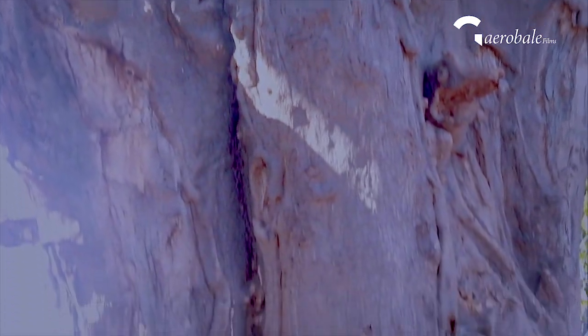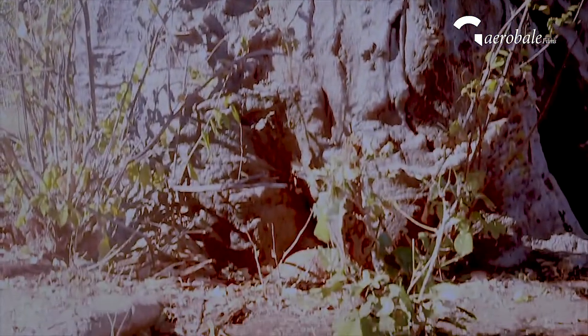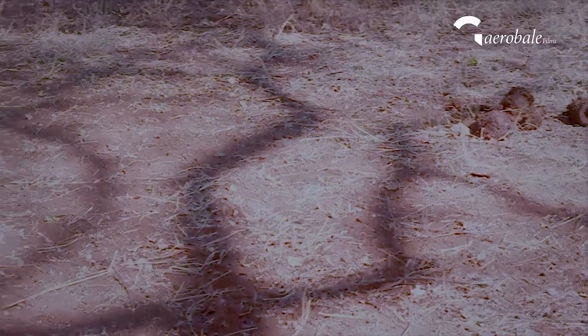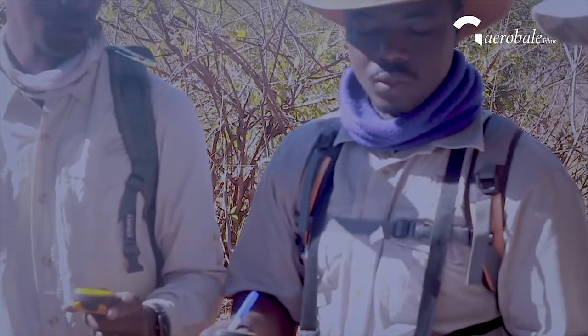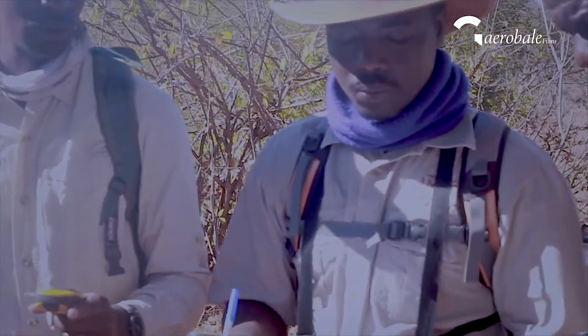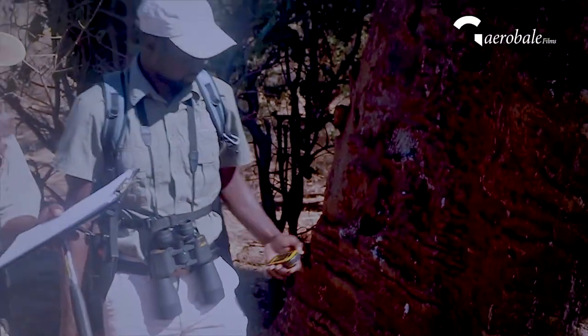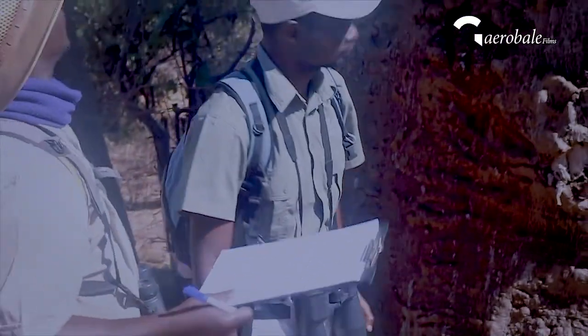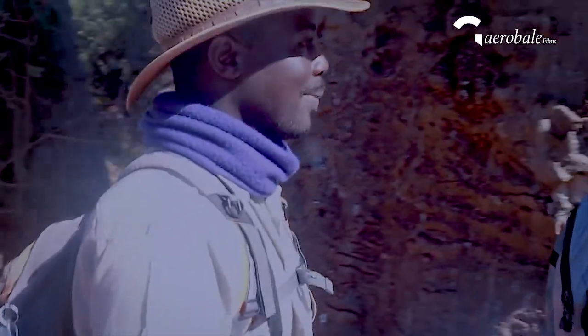Put it down. Does the tree have a black mold? Writing down the GPS coordinates on the form, and then again we put down the elevation. Does the tree have any beehives? I don't see any, unless I climb up there.